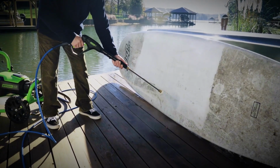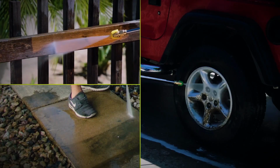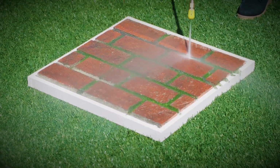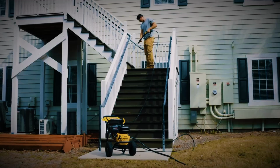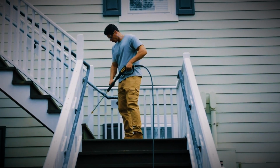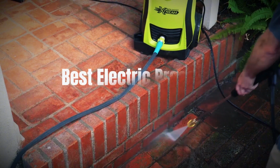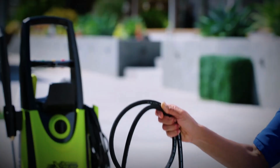Are you tired of dealing with stubborn dirt and grime that just won't budge? Whether it's your driveway, car, or patio, an electric pressure washer can make the task effortless, saving you time and energy. But with so many options on the market, finding the right one can feel overwhelming. That's why today, we're diving into the best electric pressure washers that deliver powerful cleaning performance without the hassle.